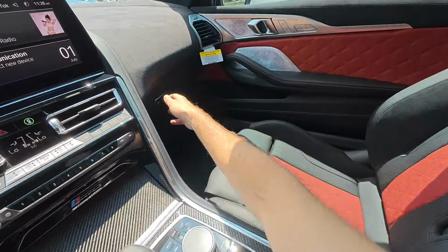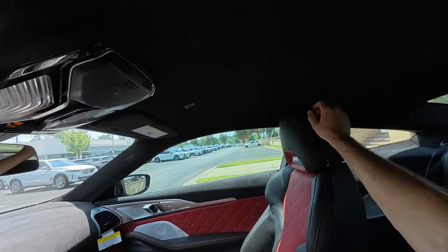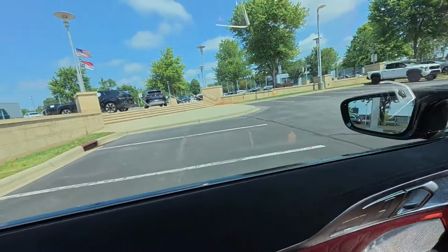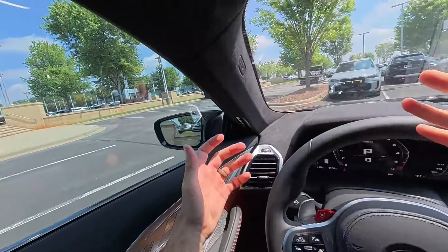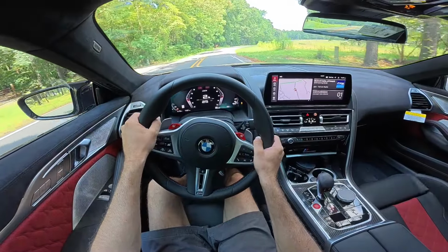You have some storage in the armrest, as well as in the locking glove box, and then garage door buttons and dome lights, and then Alcantara for the headliner. And then here's a look at visibility. Super easy to see. You have some large cargo windows in the back, which is very helpful. And we're still in Sport Plus second gear. Here we go.